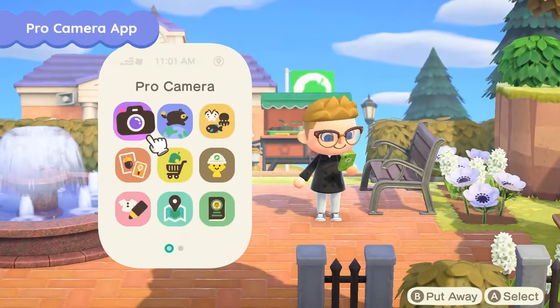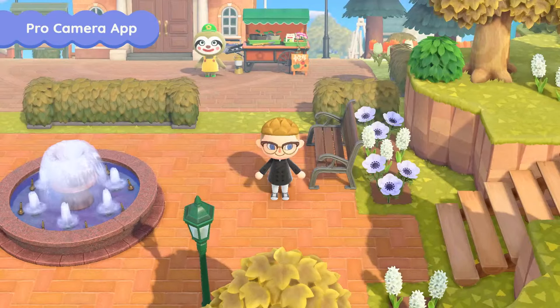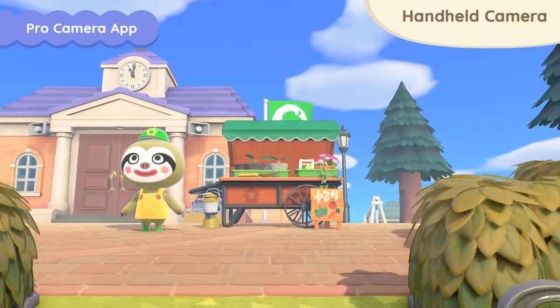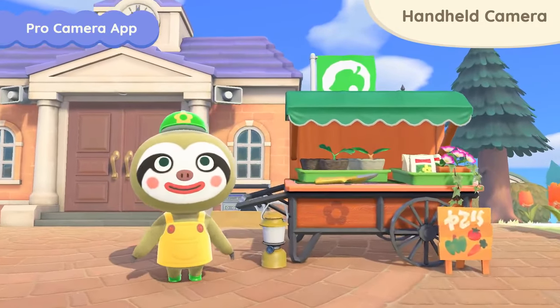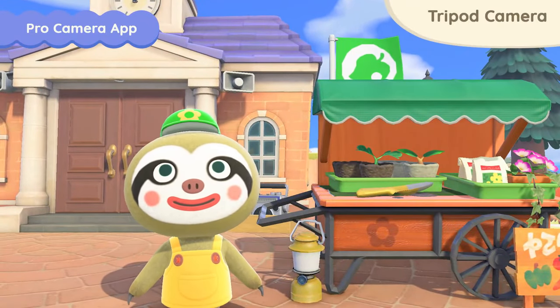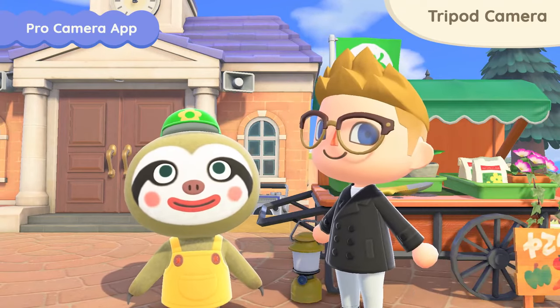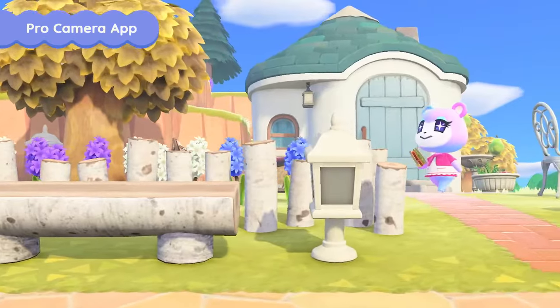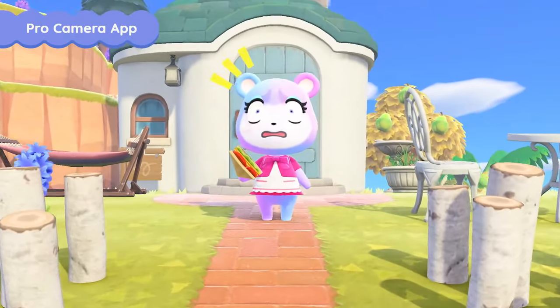The camera app on your Nook phone is getting updated. When changing to a handheld camera mode, the view aligns with your eye level. And if you change to a tripod camera mode, you can also be in the picture. We hope you can capture more memories from new perspectives and angles.